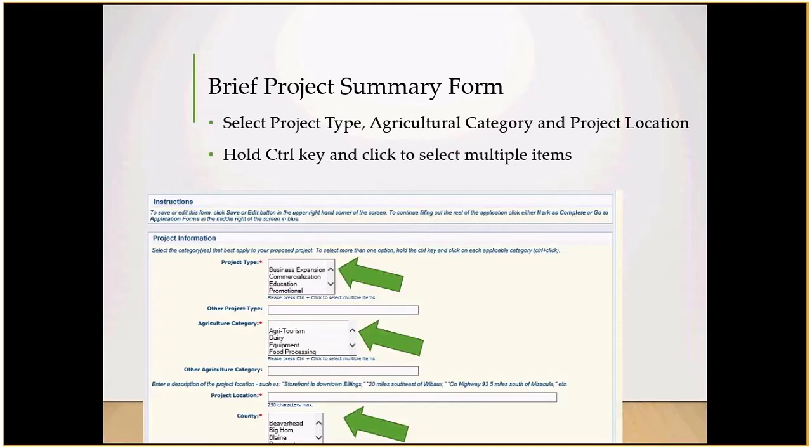Okay, so let's go to the next application form. This one is the brief project summary, which is exactly what it says. It's giving the council review members a brief summary of your project. So you're going to start with the project information. You're going to select your project type. It could be an expansion, could be commercialization, could be a promotional project. If the options here are not applicable, then you can list another project type in the box below.